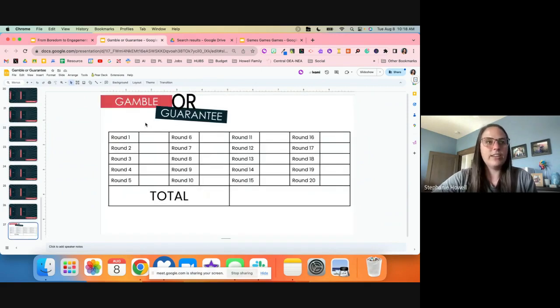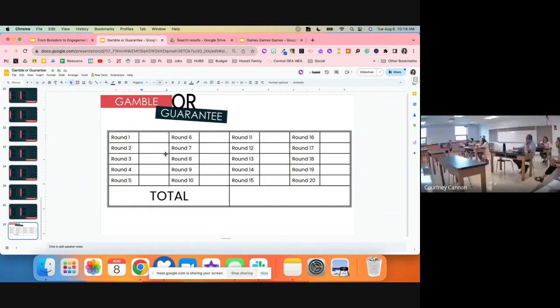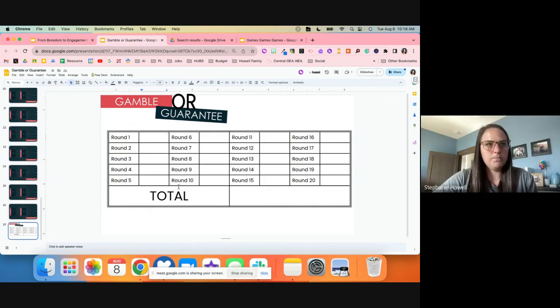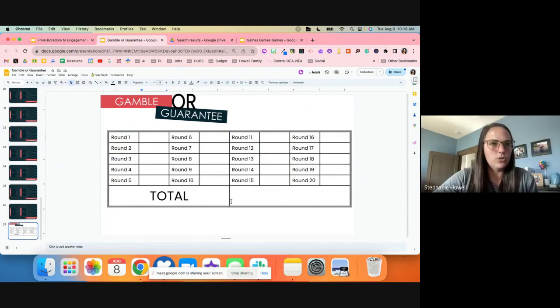So down here, I have a little scorecard for the students where they will write guarantee or gamble if they got the question right. And then they'll just put the point value for each of the different rounds. Okay. So again, they write gamble or guarantee really small, or GA, GU, and then they'll write the point value. And then at the end, they total it up.